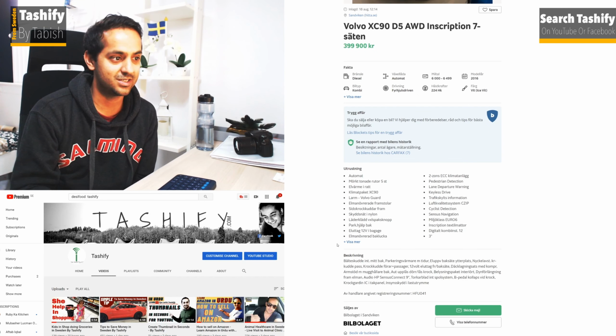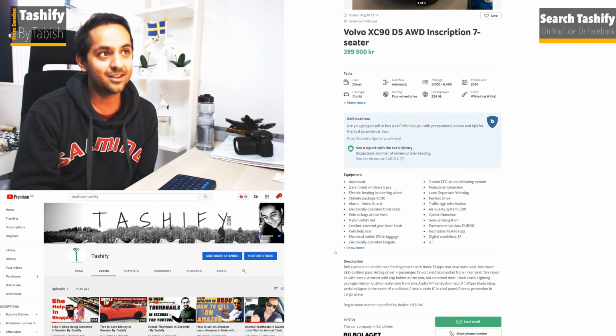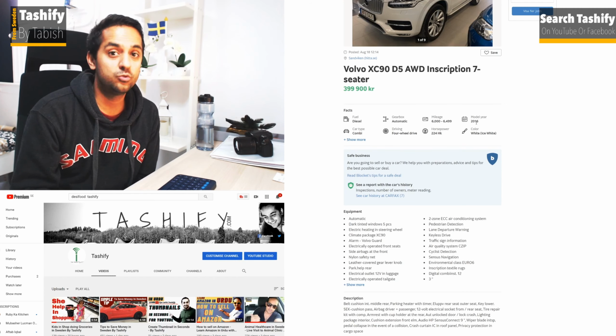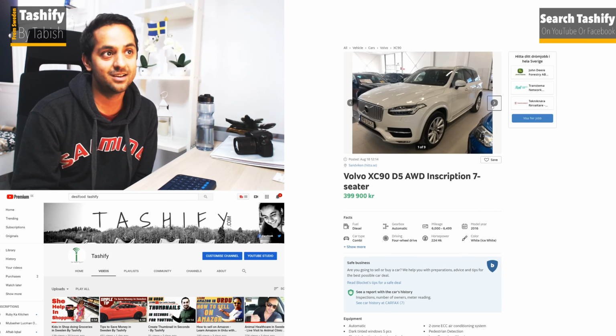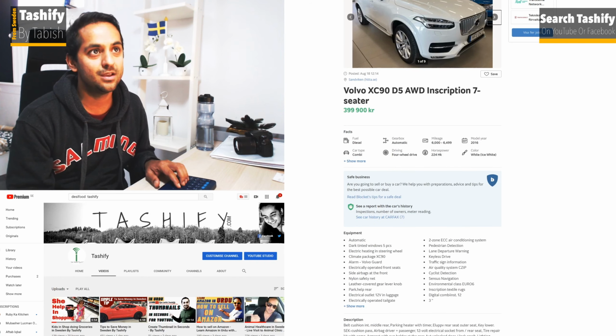You can also translate it into English, so you can read more about the car. The car is registered, it's a model from 2016. So here you can see how the car looks like. And actually the best part is that you can see the number plate on this car.